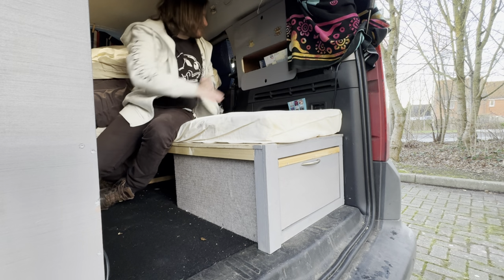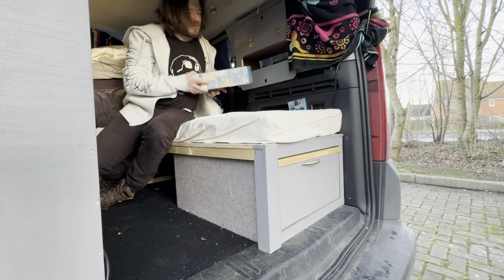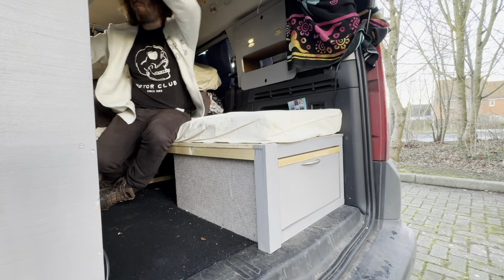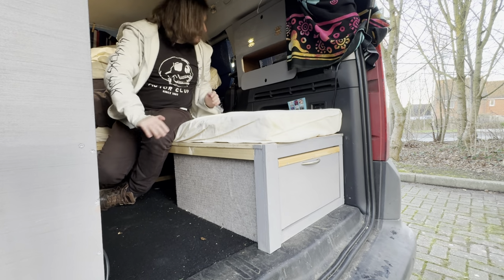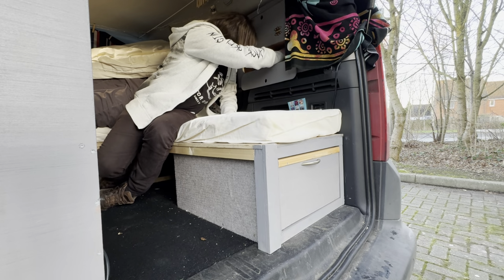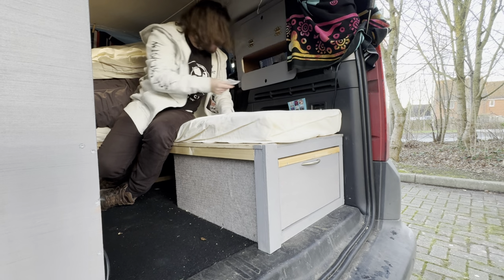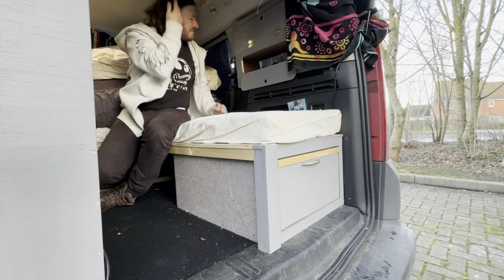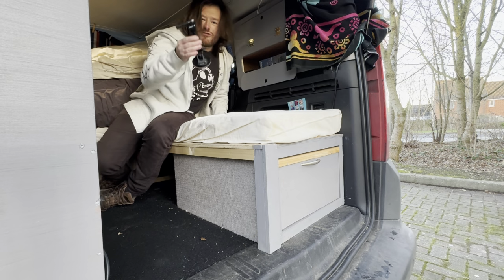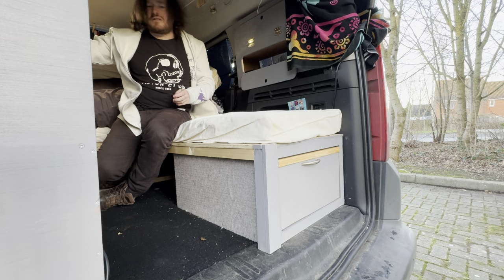Right, let's sort out the bottom one. What have we got in the bottom? We got cereal. I'm gonna just bung everything up here for now on the side. What have we got in this one? More stickers. There's my mount for my camera. That can go up there for now.